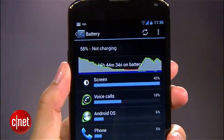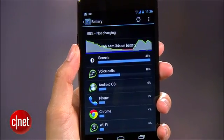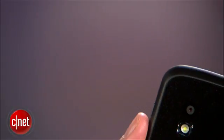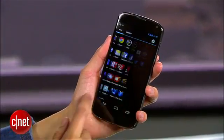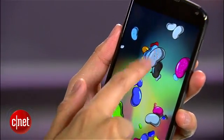There's also a 2.1 ampere-hour battery inside, which roughly translates to a reported talk time of 10 hours. Above the display is a 1.3 megapixel camera that can shoot 720p video, and on the back is an 8 megapixel 1080p camera. Now, as the Nexus Phone of the Year, the device offers users a pure, skinless Android experience, and the most recent OS, known as Jelly Bean.